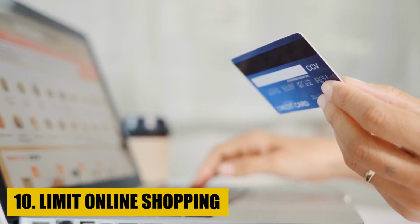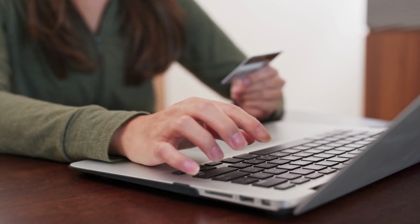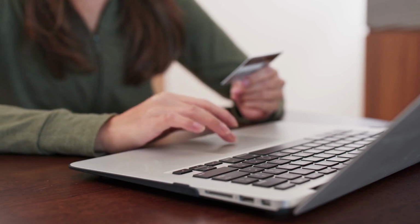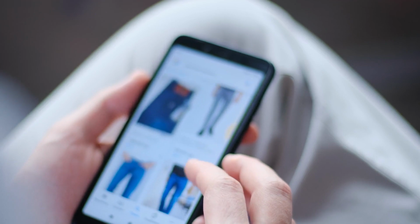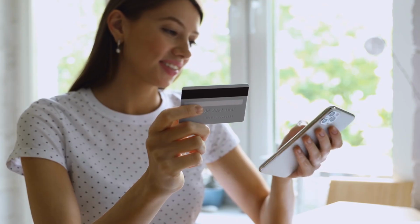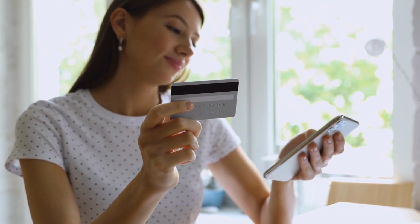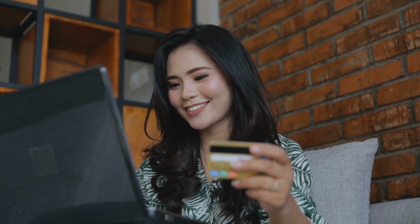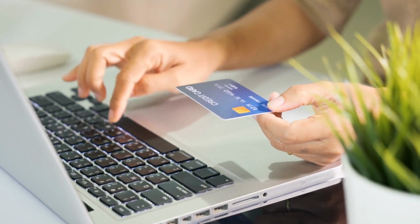Number 10. Limit online shopping. Restricting your online shopping is another way to be more environmentally friendly while also saving money for travel. Spending money from behind a computer or smartphone screen can be quite simple. A few clicks will get your new purchases delivered. Regretfully, many customers return their purchases because they are unhappy with them. Time, effort, and money are being wasted on this. Try to spend your money in physical stores when you can see the money in your hands and get a better sense of the items you are purchasing. This will help you keep track of how much you are spending.